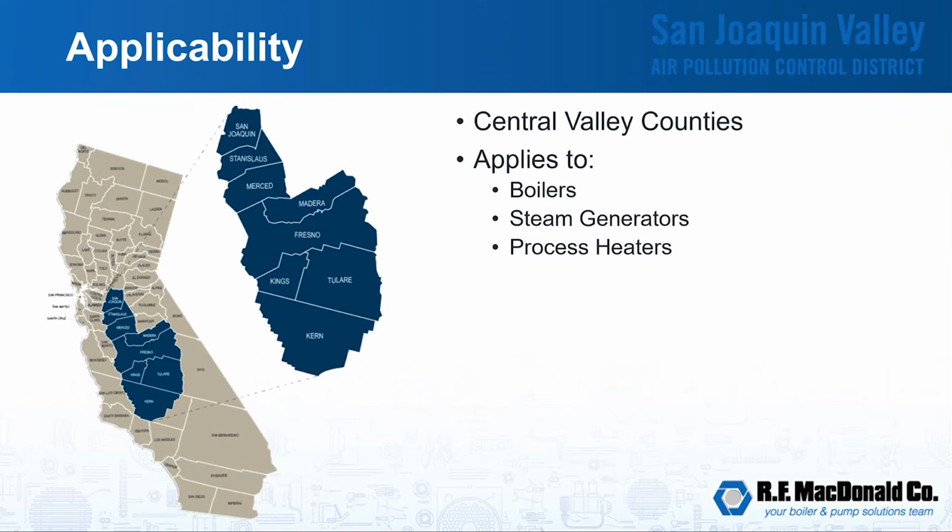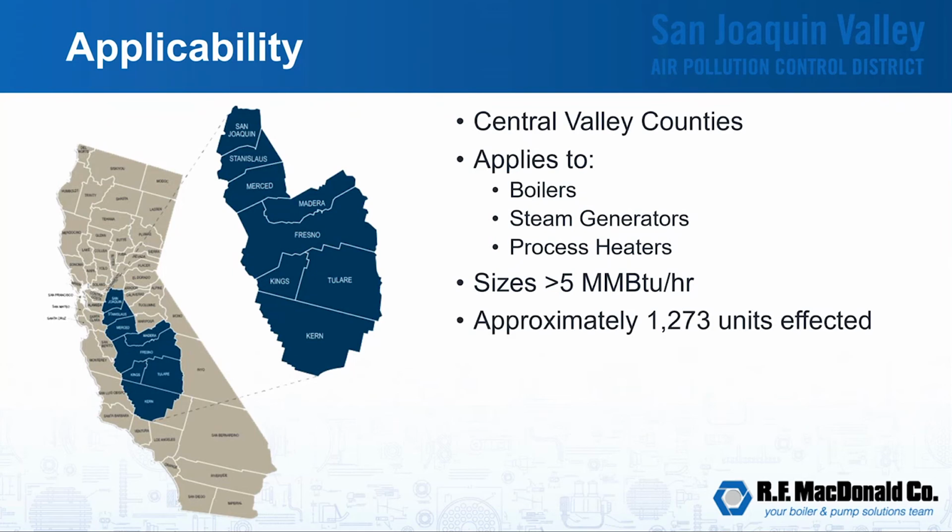These rules are going to apply to boilers, steam generators, and process heaters. Sizes are going to be greater than 5 million BTUs per hour. Approximately 1,273 units are affected in these counties.